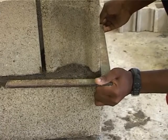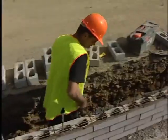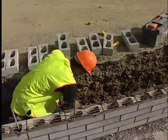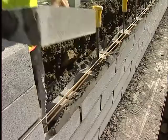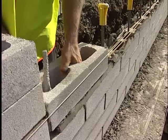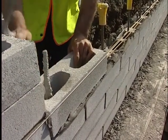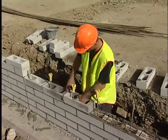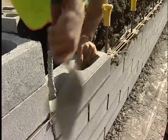This special steel set square can be used to check that corners are right. This chap really knows what he's doing. Trowel on the mortar, mortar the block end, place the block, tap down, and check alignment with the string line. Trim the spare mortar. He makes it look so easy.